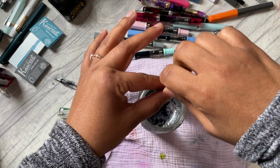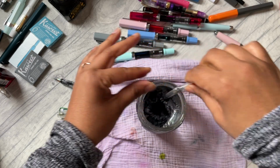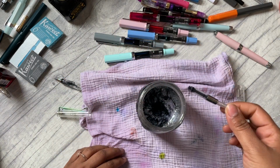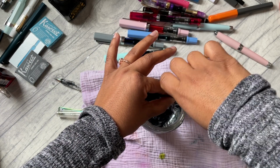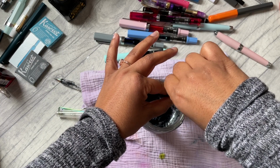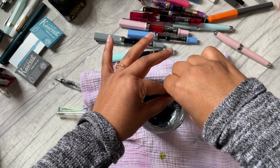until you push out basically clean water, and then you know it's clean. You let that dry overnight, and then it's ready to be refilled. This one, as you can see, just goes on and on. It's just more and more black ink coming out of it.